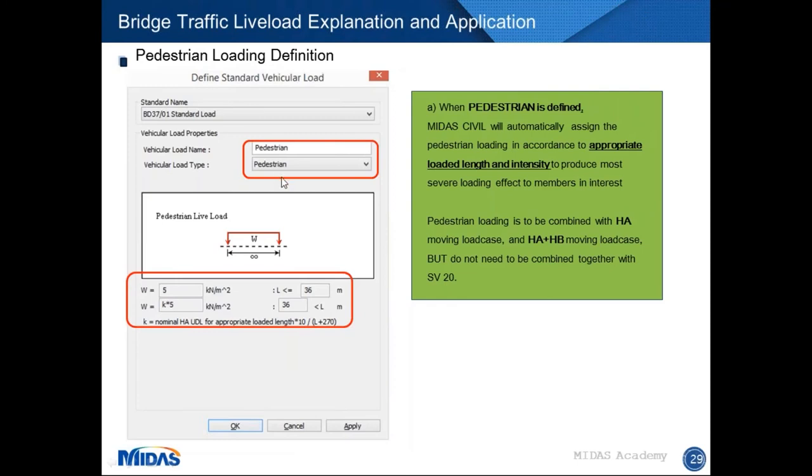Next, we define the pedestrian loading. When pedestrian loading is defined, MIDAS will assign pedestrian loading according to the appropriate loaded length and intensity to produce the most critical effect on the structure as well. Remember, pedestrian loading is to be combined with HA moving cases and with HA and HB moving cases. But it does not need to be combined with SB if I consider SB 20 in the design.